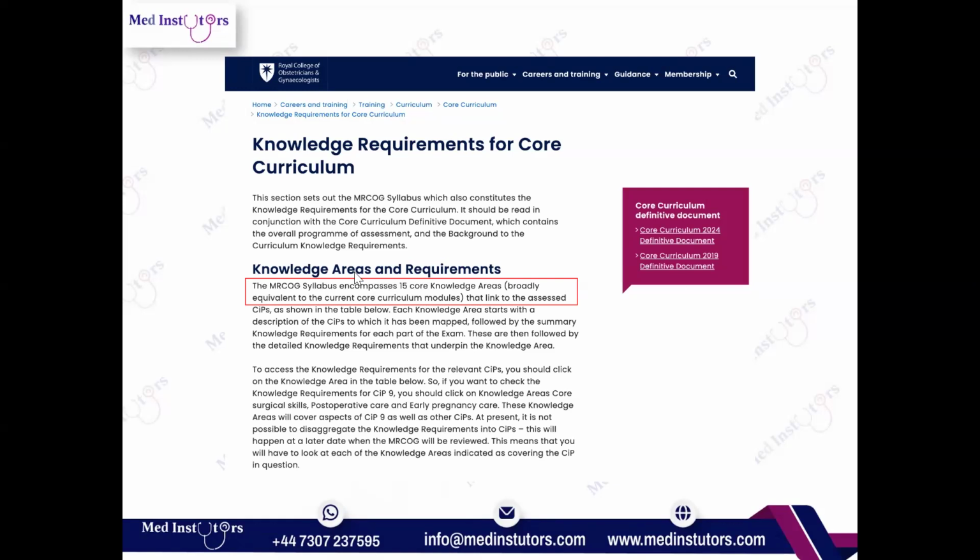So in a nutshell, now I want to give you a brief about the MRCOG syllabus, specifically the summary of the MRCOG 1 syllabus. In a nutshell, the MRCOG syllabus encompasses 15 core knowledge areas. That means in the exam, you will be assessed in 15 core knowledge areas, and in these areas, your knowledge should be on point. So what are these core knowledge areas?